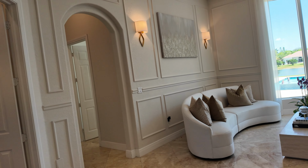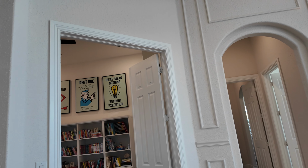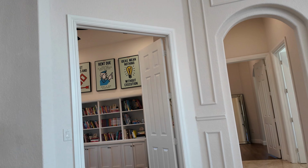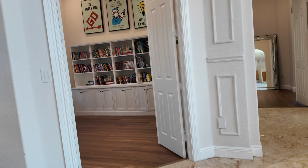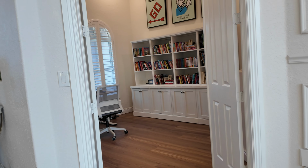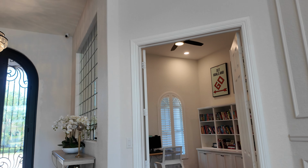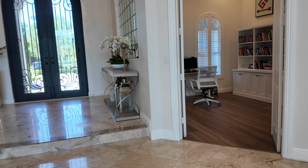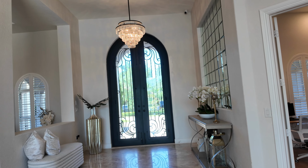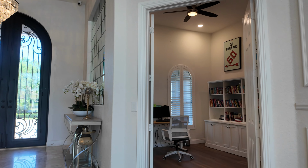The first thing we have here is an office. So this home is 5 bedrooms plus an office. Sometimes the properties are listed as a 5-bedroom, including that office space, which is so important, but in this case, it will be 6 complete rooms.